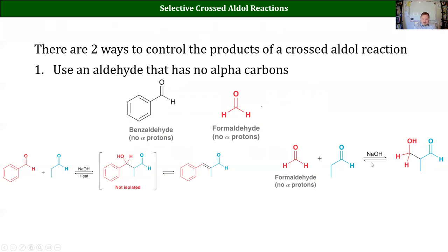I'm not specifically going to test you on that. I would expect you to normally take this and then finish the rearrangement to make the alkene. But it turns out experimentally, we don't actually see that. When we use formaldehyde, it stops at the aldol.